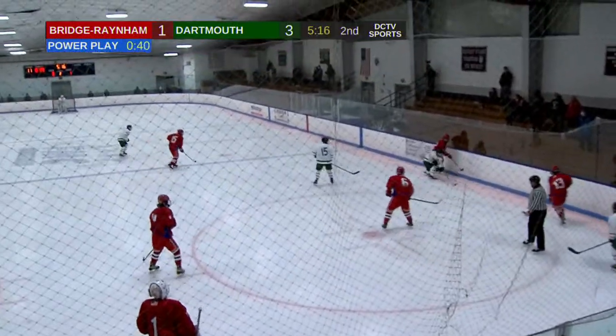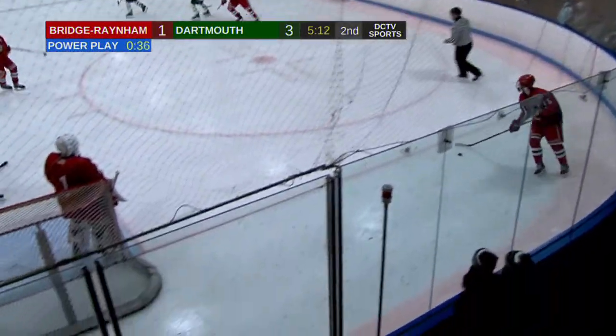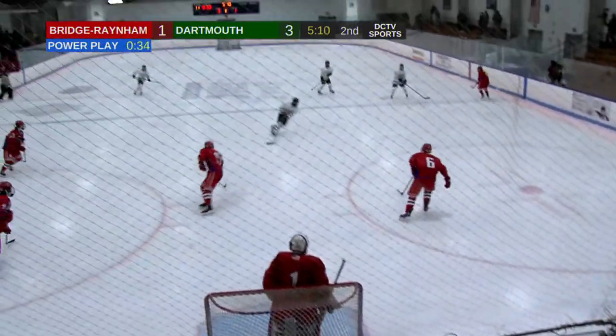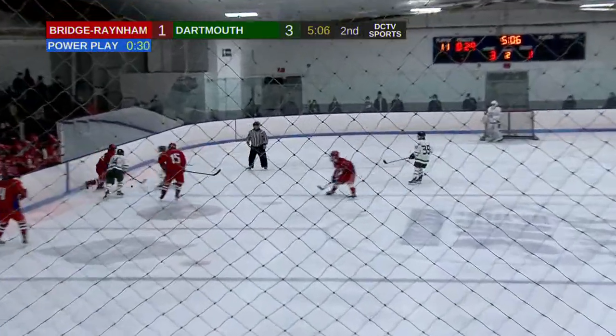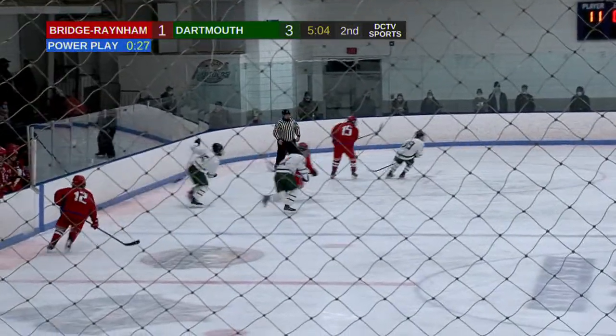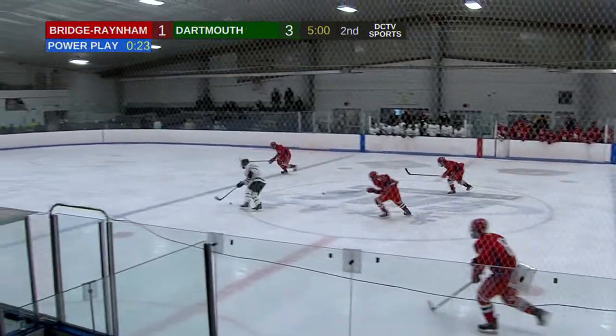Nick Howarth going hard into the corner. The Indians are really responding with the physicality, but you got to stay out of the box. That's the only thing. Yeah, and that's when these types of situations get really dangerous, when you start to lose the head on your shoulders and make some irresponsible checks and physicality.